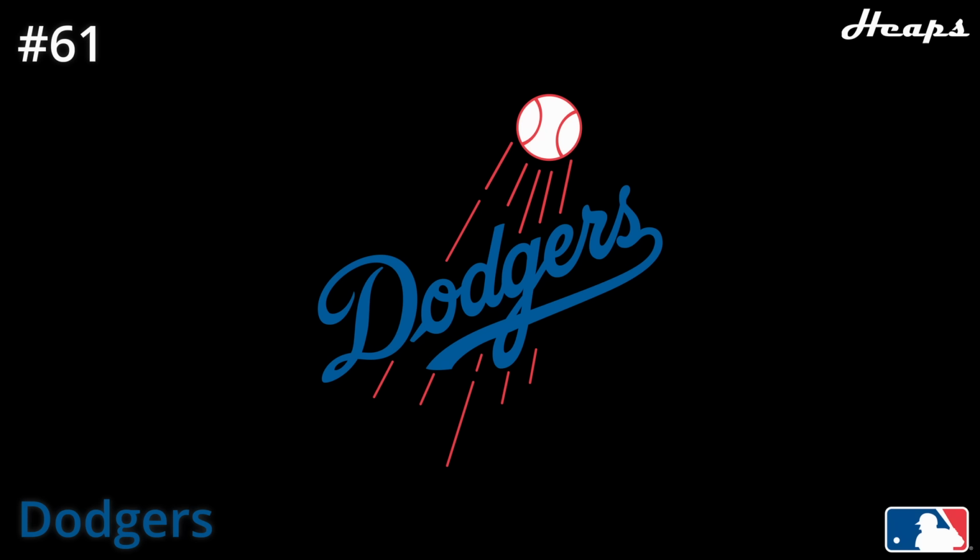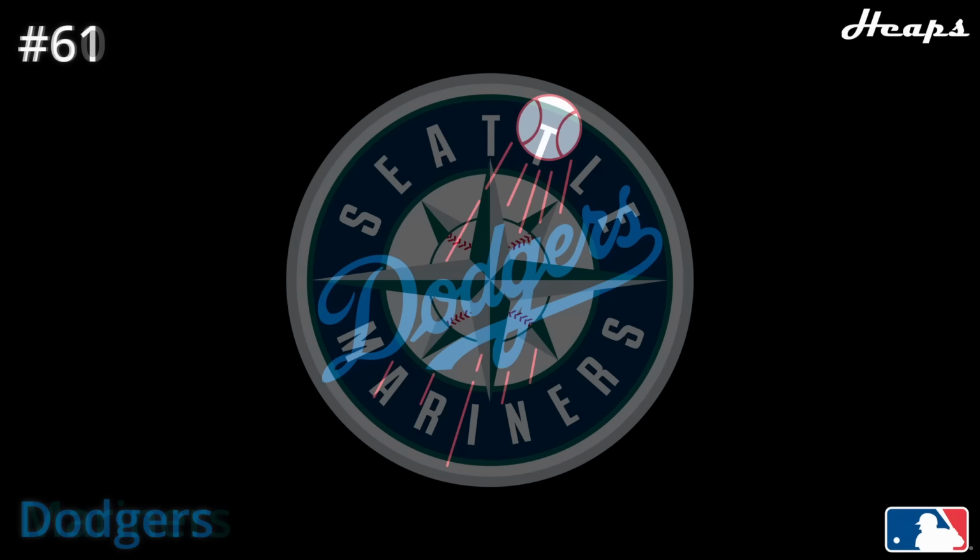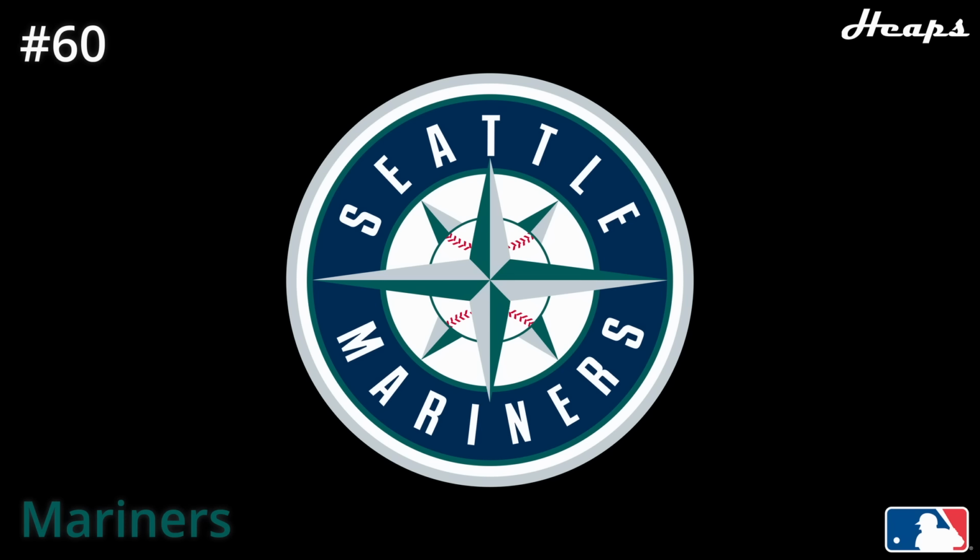At 60, we have the Mariners logo. One of the circular logos done right, as it has the compass in the center, both cardinal and intermediate directions, and then you have the baseball in between, with the details such as the stitching and a nice background.